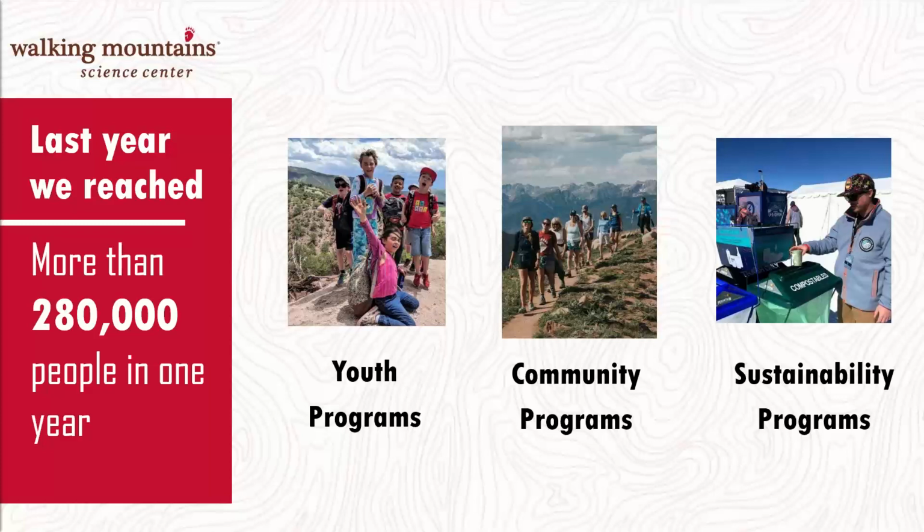So, Walking Mountains Science Center has many programs to fit our community needs. Youth programs center on natural science education for our Valley's youth. Community programs provide a range of activities for any age from 1 to 101. And lastly, sustainability programs.